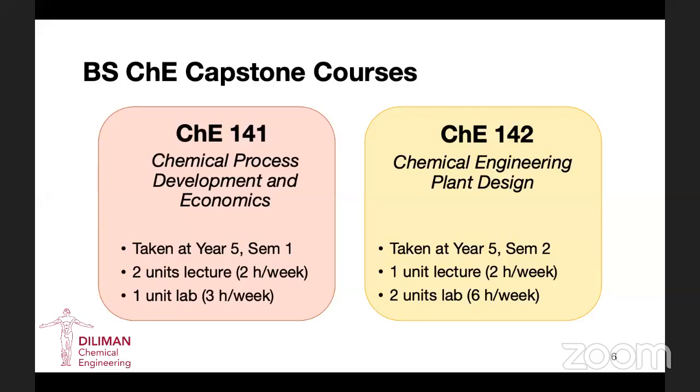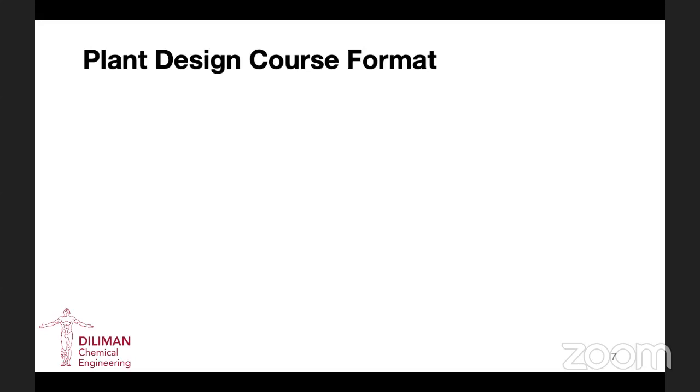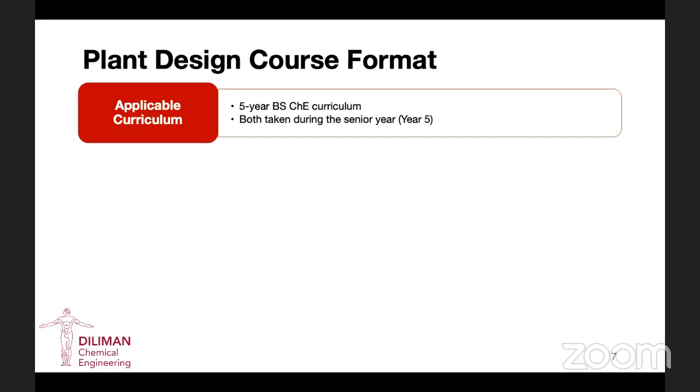The first semester course, CHE 141, is credited with 2 units of lecture and 1 unit laboratory, while the second semester course, CHE 142, has 1 unit lecture and 2 units of lab. The UP Diliman BSCHE program also uses a 5-year curriculum until the year 2017. So the new 4-year curriculum started its implementation in academic year 2018. The 5-year curriculum continues to be offered until the last cohort graduates this academic year.